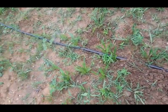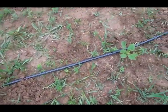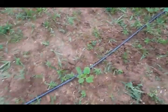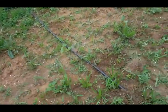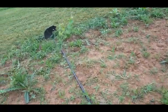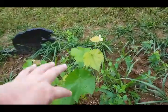Telling myself, because I'm not going to remember. And I think at the end of the day, there should be like 13 yellow squash right here on the drip tape that goes up to the first grapevine, which we thought we lost in that cold snap, but it seems to be rebounding.